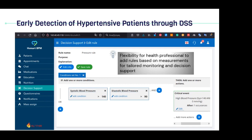He can choose how many notifications he can receive. He can choose the exact values to be notified and the occurrences that he wants to be notified in order to avoid notification overflow, which is another issue for healthcare professionals as it came out from our discussions.